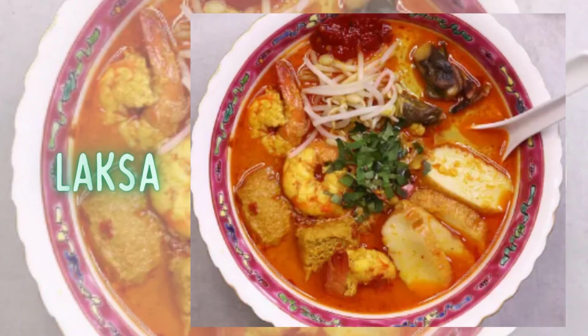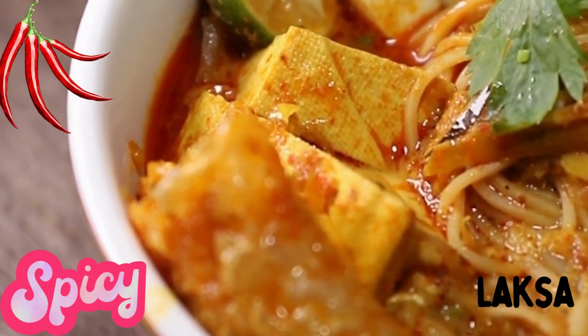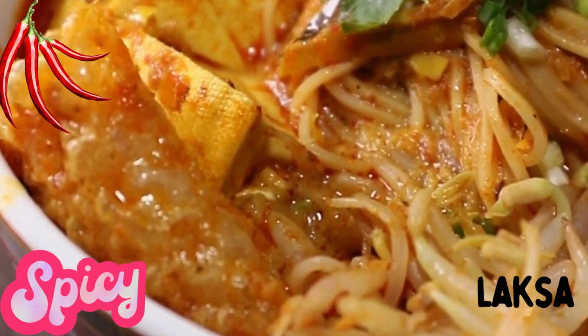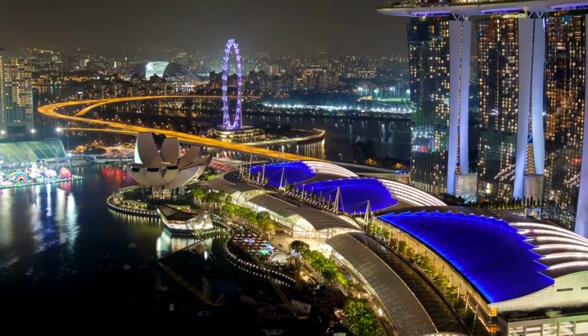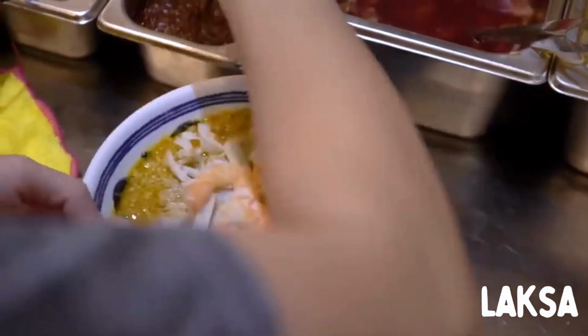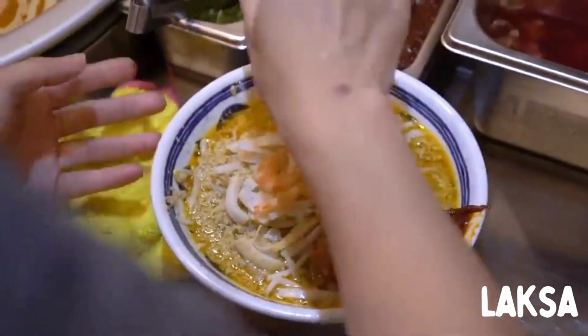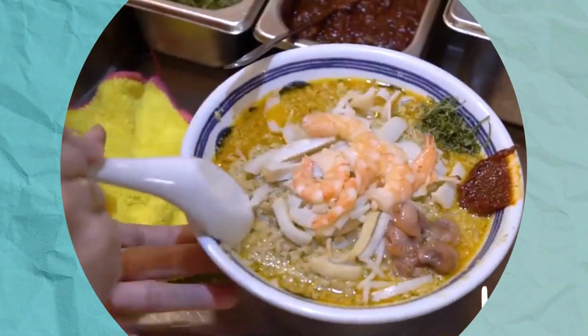Laksa. Laksa is a spicy and aromatic noodle soup popular in Southeast Asia, especially in countries like Malaysia and Singapore. It typically combines rice noodles with a rich, coconut milk-based curry broth, topped with ingredients like shrimp, chicken, tofu puffs, bean sprouts, and herbs.